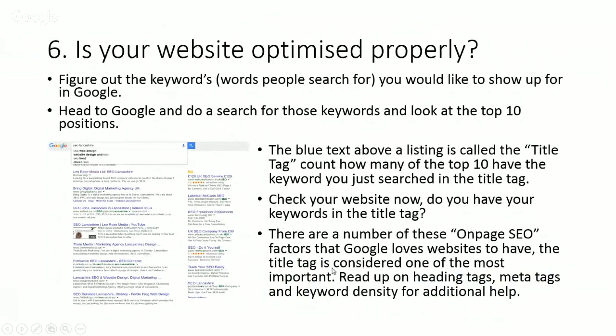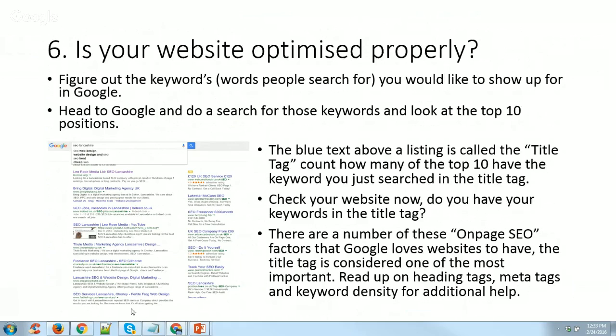There are a lot of on-page SEO factors that Google likes. These are the building blocks of good on-page SEO: your page title, your page descriptions, and your URL. But you can check all these other things, heading tags and meta tags. I could do probably 3 hours just on this, so I just wanted to brush over it. We'll definitely want to touch on this because it's pretty important. Let's see, on to the next.